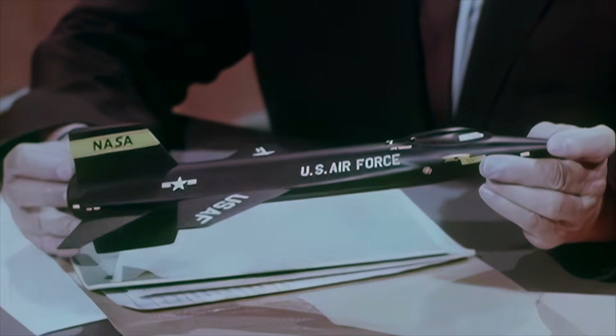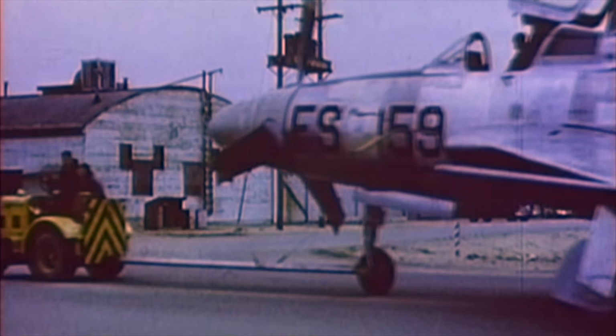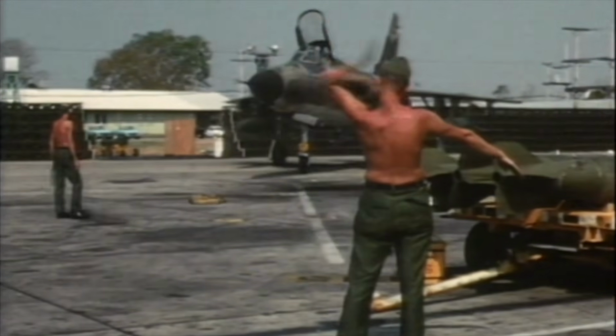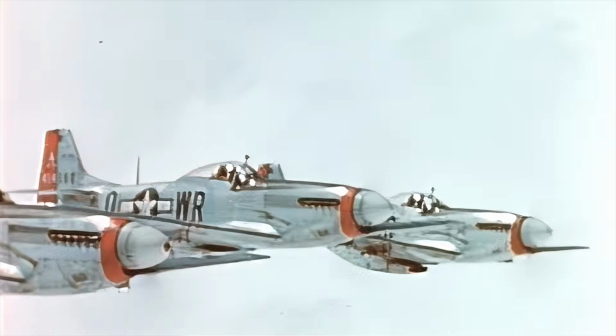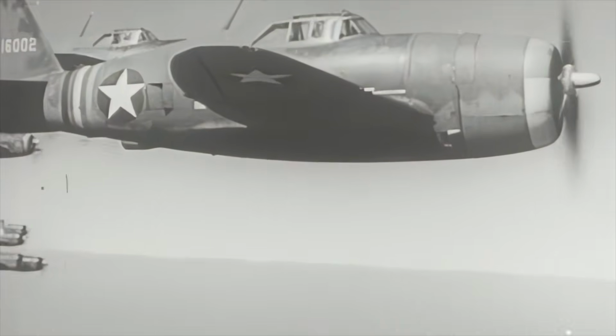Each epoch in aviation history gave birth to extraordinary aircraft, each with their own unique features and roles. The Lockheed SR-71 Blackbird was a marvel of speed and stealth. The F-105 Thunderchief, a supersonic fighter bomber, was vital in the Vietnam War. The P-51 Mustang, a long-range fighter, was critical in World War II. The P-47 Thunderbolt, a heavyweight fighter, was used extensively in the same war.